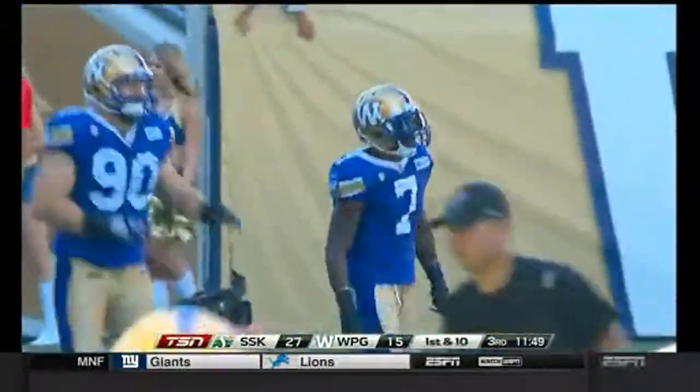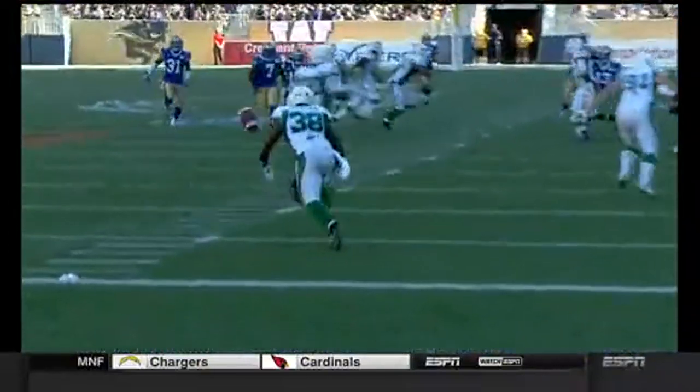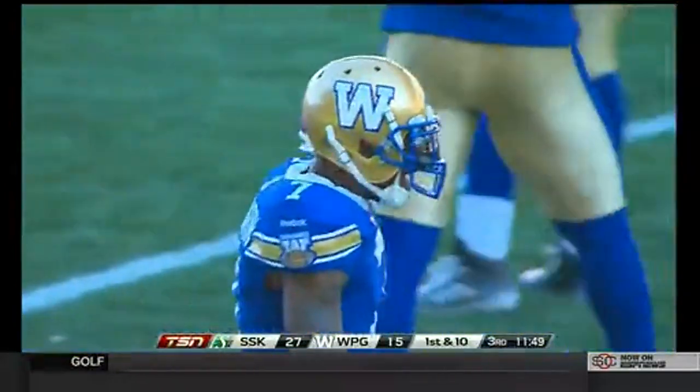Boy, it carries over, doesn't it? Opening drive, start the 2nd half. Team that's trailing, they get that touchdown. Get some momentum, as you mentioned, Chris. It carries over to the cover team, and Damon Washington there in a hurry. Now, Tristan Jackson didn't help himself and let it hit his chest and then hit the ground.